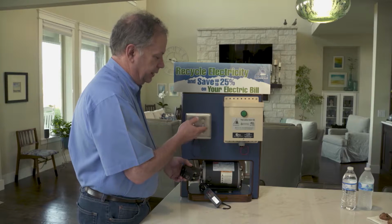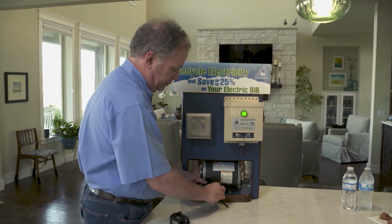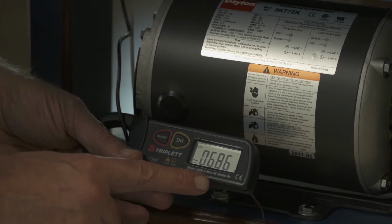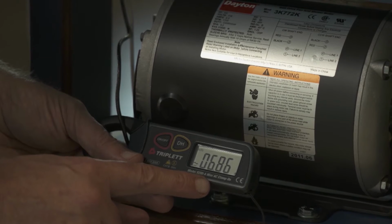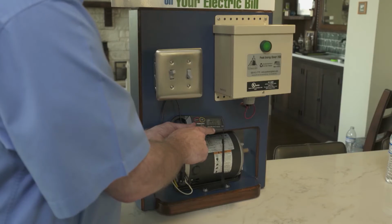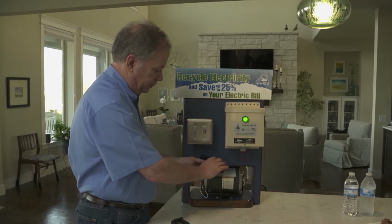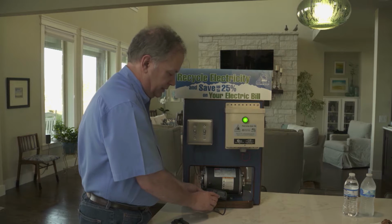When we turn on the power, we'll put on an amp meter. It will show that we're pulling almost 7 amps from the power company, and then we'll put that amp meter on the motor and we'll see that it's also using 7 amps. Then we'll have a switch that we turn on for the Peak Energy Saver to show what that would look like if you had a Peak Energy Saver on it.